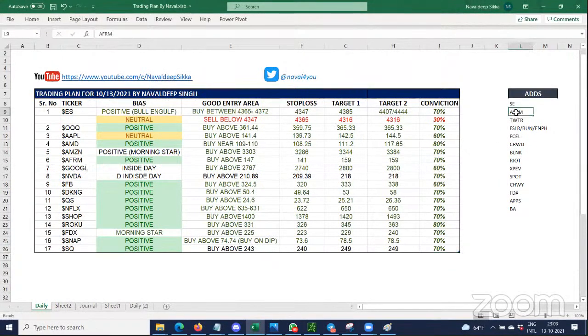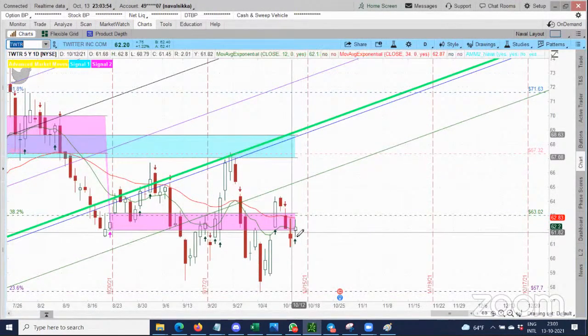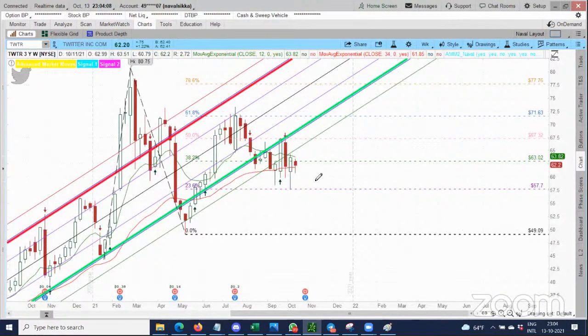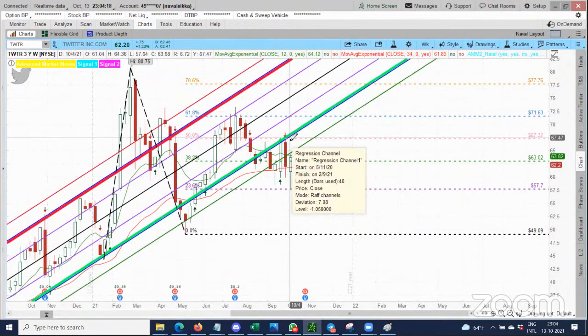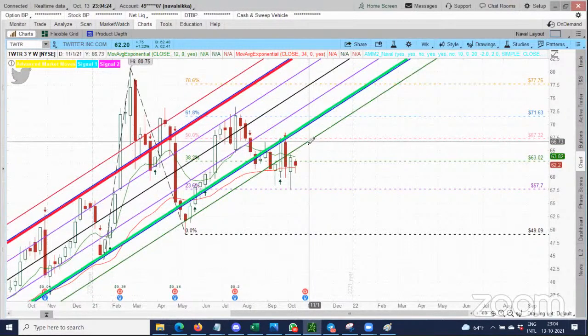Let me pick up tickers which I want to discuss with you all. So first thing is Twitter. Twitter is setting up good. It has an inside day. A break above 63 can be really good. There was a morning star, then one more attempt at a morning star. In the weekly, it's just making an inside, so it's consolidating. Test of support is there, test of resistance needs to be there. So 67 is still a target for Twitter. Above 63, it has good potential to test 67 area.